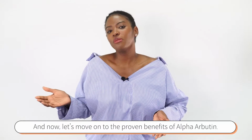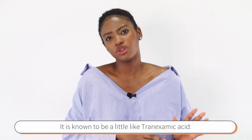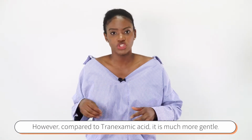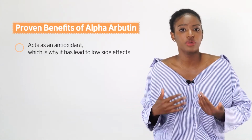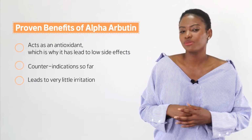Now let's move on to the benefits of alpha-arbutin. It is known first off to be a little bit like tranexamic acid, able to inhibit the production of melanin. However, compared to tranexamic acid, it is much more gentle. Alpha-arbutin also acts as an antioxidant, which is why it has led to very low side effects or counterindications so far. It also leads to very little irritation, especially compared to hydroquinone.